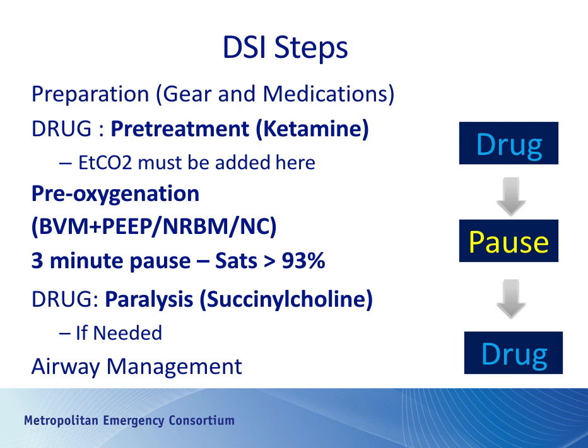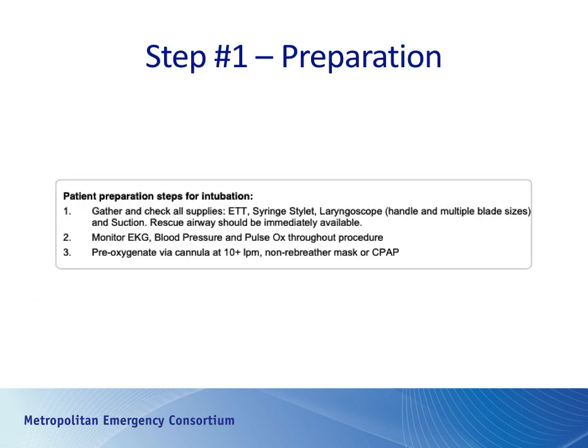Then we're going to intubate. So let's break this down a little bit. Like I mentioned first, preparation. So everything should be available to you so that if you need it, you don't have to go fumbling through the bag looking for it.